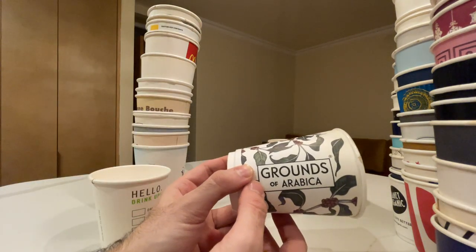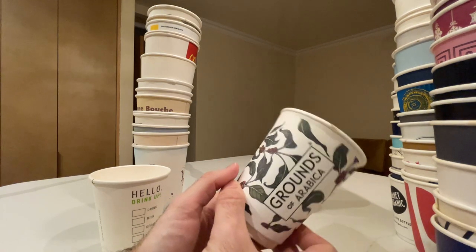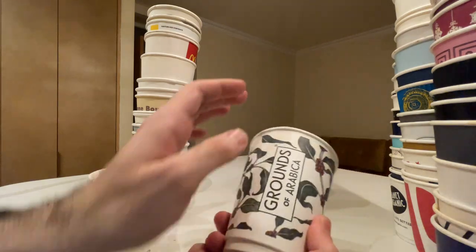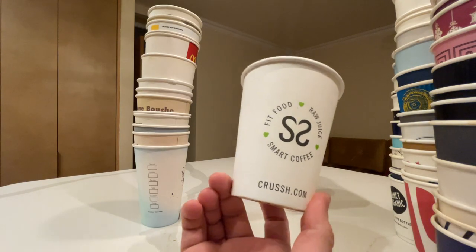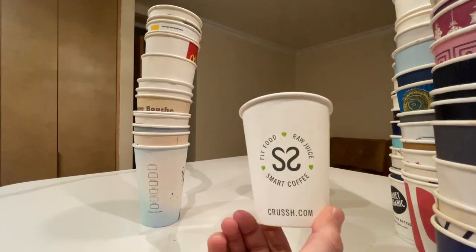Grounds of Arabica. This is an average place. Unfortunately, coffee is very average. Very, very everyday coffee. Nothing special. That's what I can say about them now. This is Essis, which is Crush. The Crush coffee. Again, very average coffee. They have good food though.